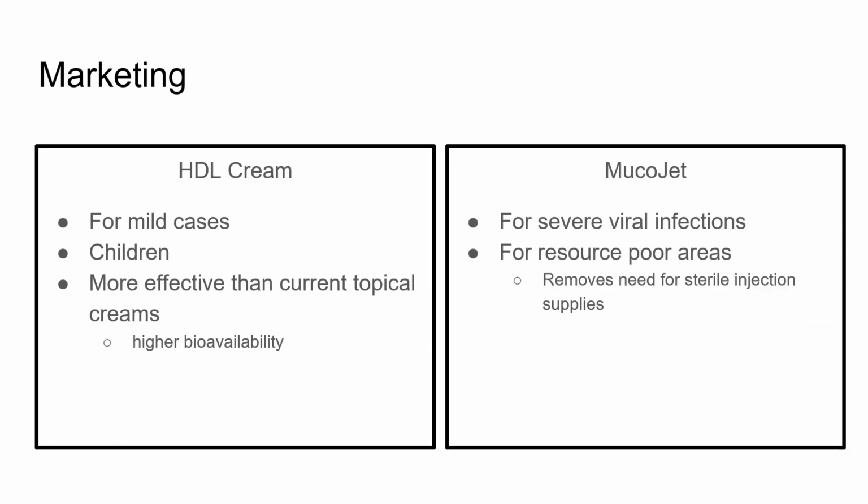So these products have different target markets, the main difference being the severity of the symptoms, but also the age of the patient. So we think that the topical cream would be more appropriate for mild symptoms that a traditional ointment would have been used for. But this also would be a valuable treatment option for children since they may not be able to use a Mucojet capsule without swallowing. The Mucojet capsules would be more for severe infections and would allow for outpatient treatment. And also, it's a treatment option for resource-poor areas where sterile intravenous delivery is not feasible.